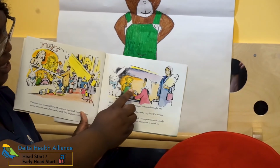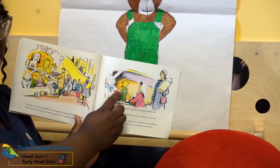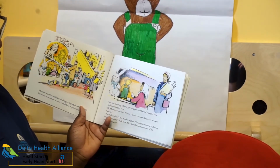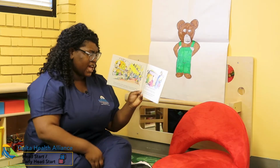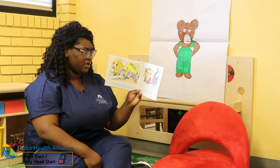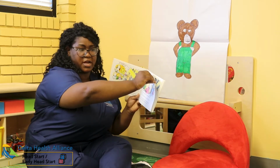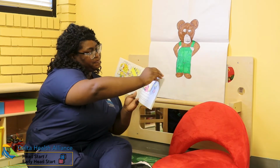Look at there. He has a button on this side. And on this side, he doesn't. Do you think that may be what it is? Let's keep reading and find out. Besides, he doesn't look new. He lost the button to one of his shoulder straps. Wow, look at there. He lost the button.